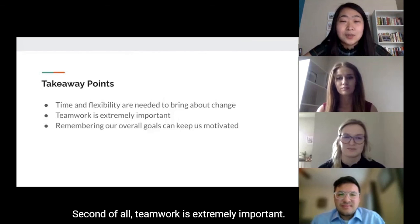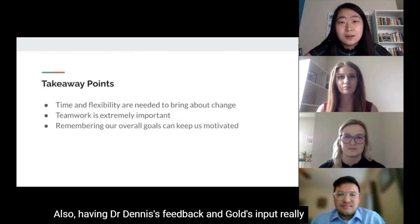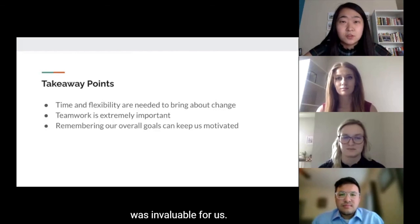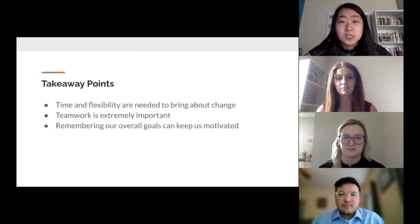Second of all, teamwork is extremely important. I think we've highlighted that well in our PowerPoint. Also, having Dr. Dennis's feedback and Gold's input really helped us in our mobile pharmacy committee, and their expertise was invaluable for us. And then lastly, remembering our overall goals can help keep us motivated.